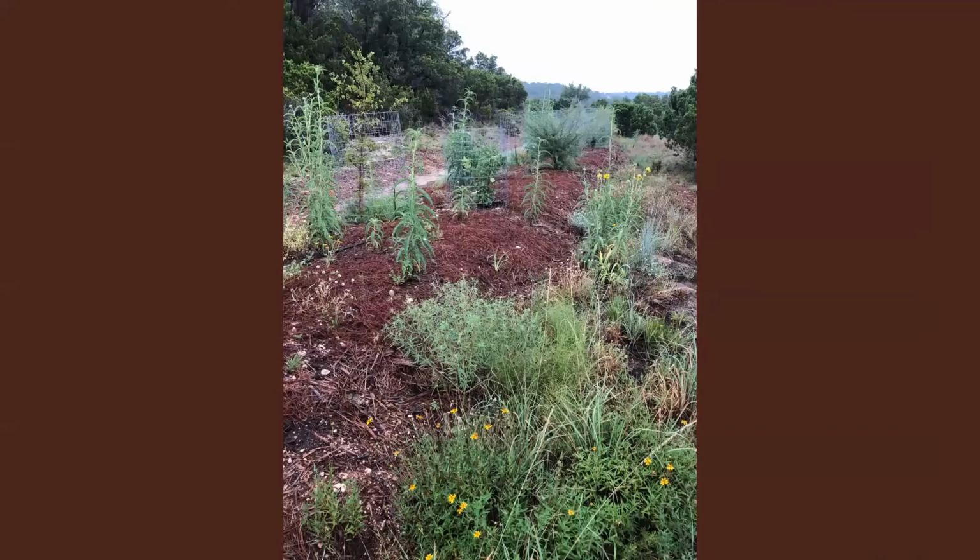And here's another picture along the berm. Again, we just add lots of diversity into the system. And these trees will grow really fast. A year from now, this thing will just totally be covered. You won't be able to see the ground probably.